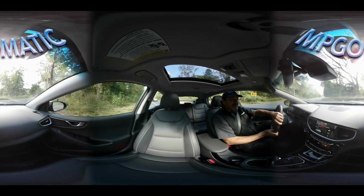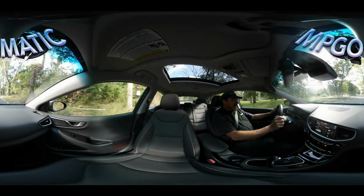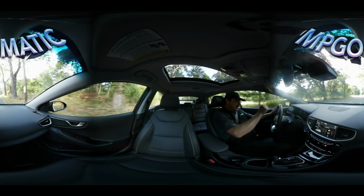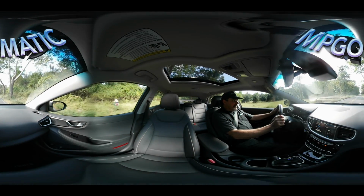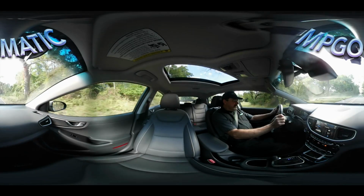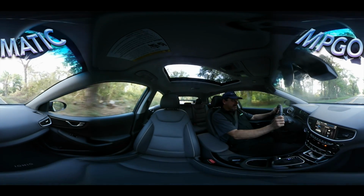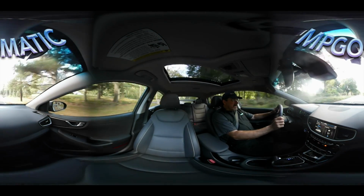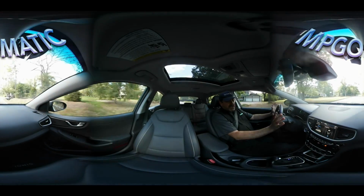This is a tight turn. Now, this is a tough stretch. 35-mile-an-hour road. It's got a pretty good grade up, and usually the engine kicks in this portion. We're up to about 22. No engine. All electric. We got cars behind us. There's the engine. And we'll take it up to 35. We don't want to hold anybody up.